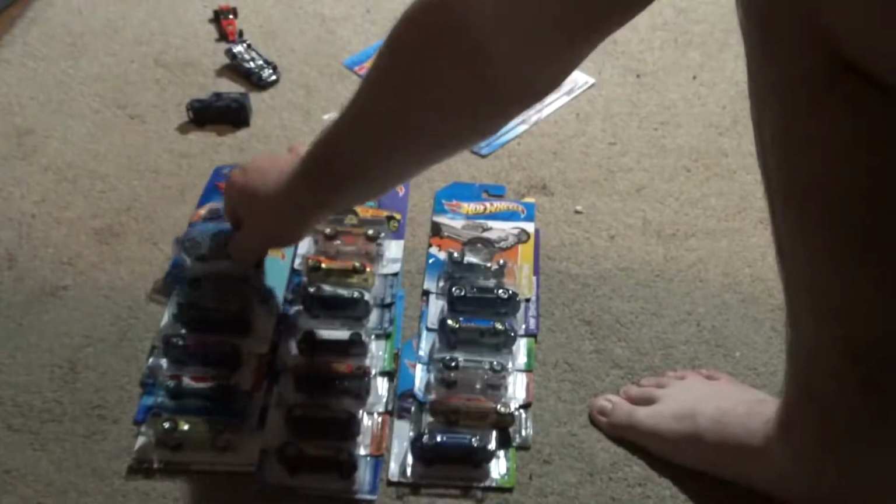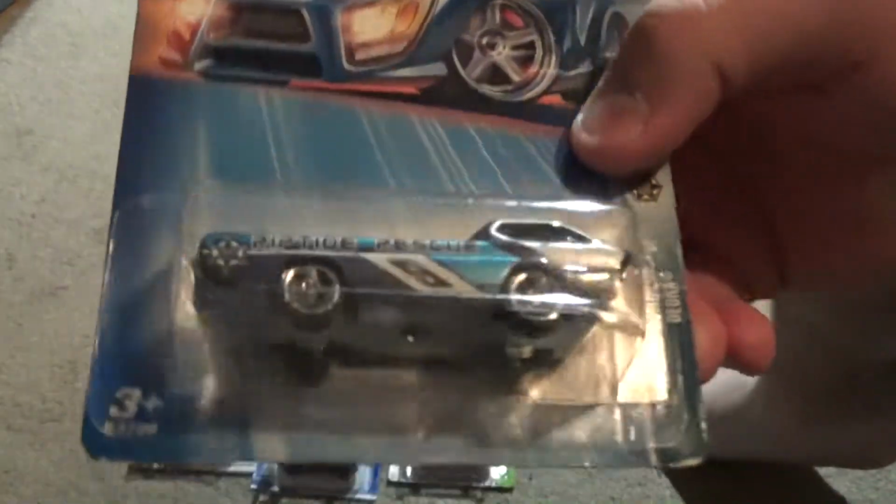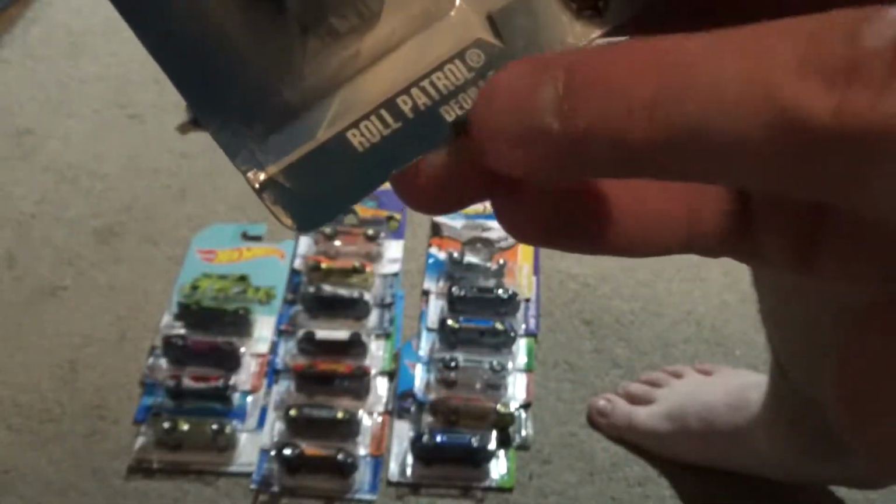But anyways, here's another model that I've been wanting to get for some time. This one is just known as Diora. This is not the Diora 2 or even the new Diora 3 from the Roll Patrol series. This one's just the original Diora.